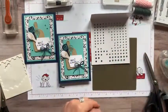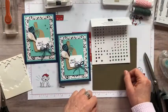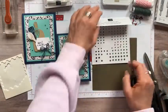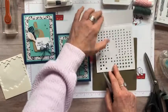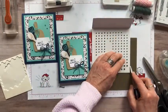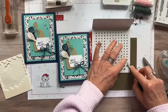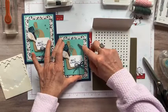The stamp set and the dies that are part of the Waves collection are going to be in the next annual catalog, but not these. I'm just so bummed because I love these jewels, and it's like breaking my heart that they are not going to be in the next catalog. So I'm using them as much as I can because I want you guys to see how beautiful they are.